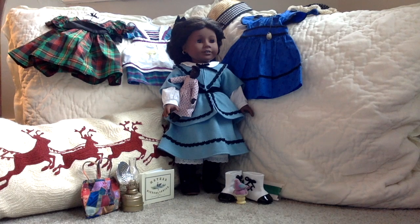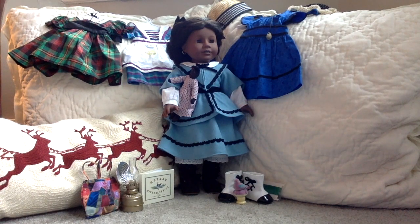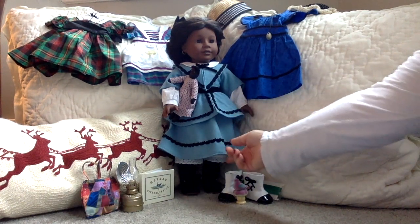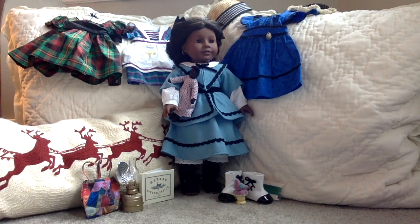So Miss Addy, as most of you know from her story, she escaped slavery with her mother and wound up in Philadelphia. And this is all, unfortunately, that I have from her collection. Right now you'll see her, she's in her school outfit. I really love this school outfit. It's very thick, not really felt, but like a very thick texture for her dress, and a really pretty colonial type blue, or like a George Washington colonial blue with the black edging here and up here on her dress, because her mother was a seamstress.